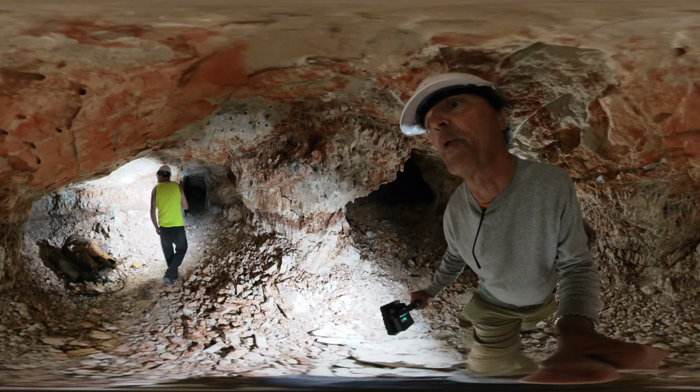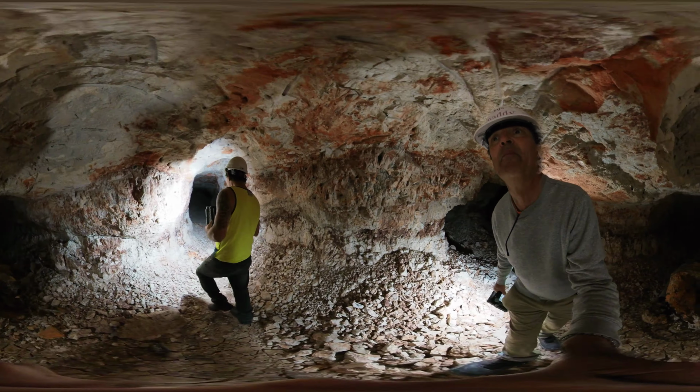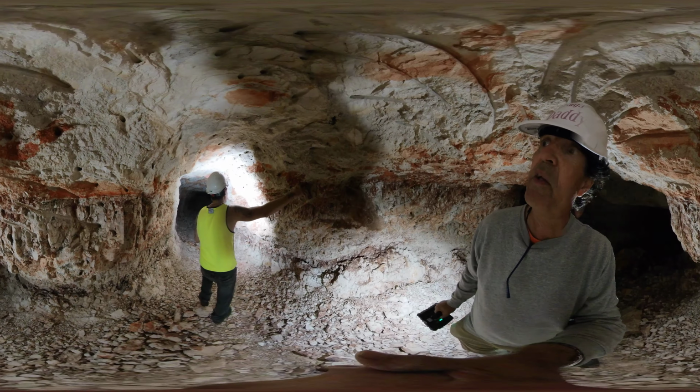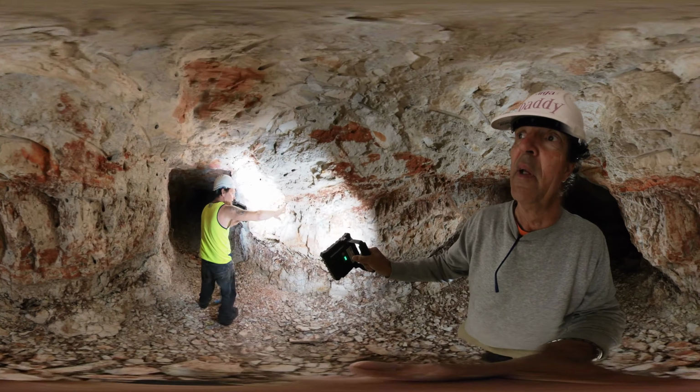There's been a bit of water here. If you look down on the floor, you can see it's all a bit of caked mud. So the water's come in probably from one of the holes behind us. Tracing there. You see where Peter's hand is? He's found a bit of trace there. More here. That's what I was having a look at the other day.